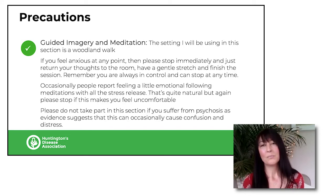Lastly, I'm going to be using something called guided imagery, which is a sort of form of meditation, taking you on a journey using your mind. Now, the setting that I'm going to be using today is a woodland walk, just in case anybody has any negative feelings about woodland walks. Again, we're all very different. So if that's so, then please just join my session up to that point and then stop.